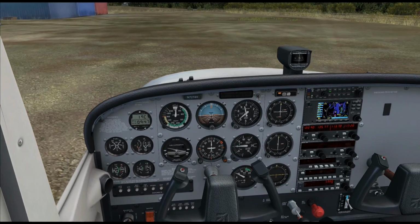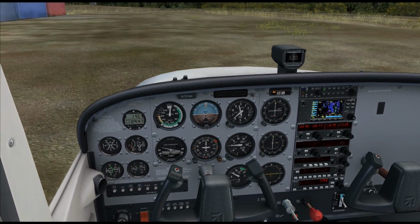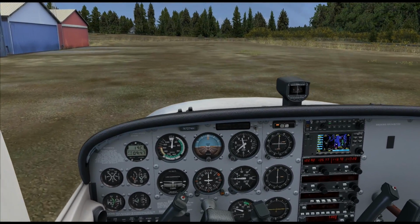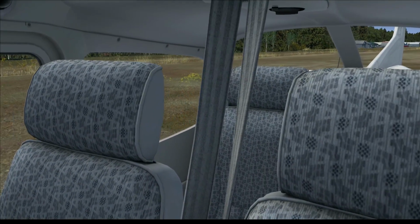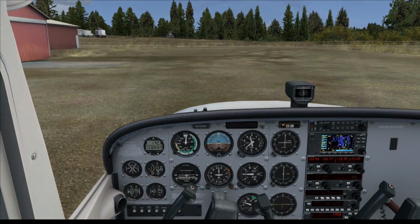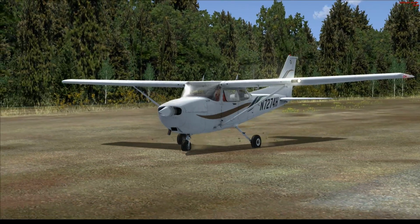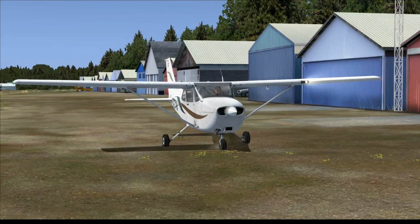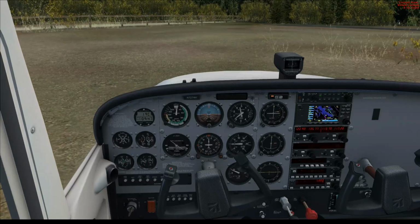Keeping the RPMs up. I'm in full rich, but as we slow down we're going to lean out a bit just to keep those plugs clear, as I mentioned earlier. You can see our oil temperature is rising a bit. Listen to that interior. We've got our taxi light on, as you can see, on the left hand wingtip, wing leading edge. Oh, it's quite rough, as you can see.